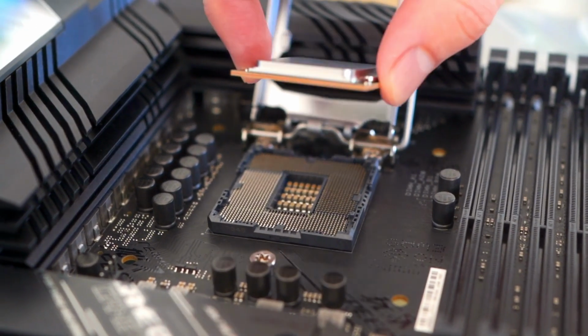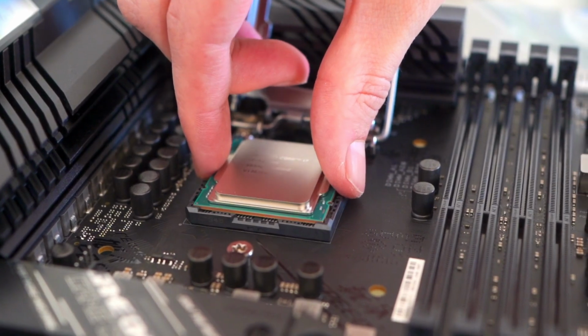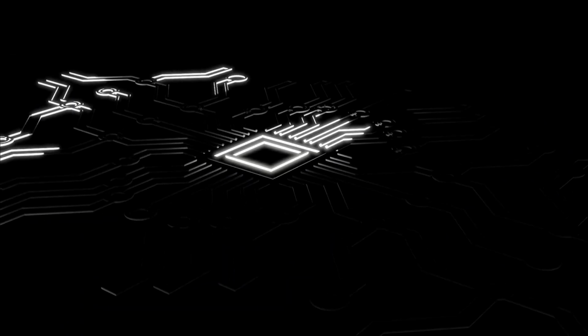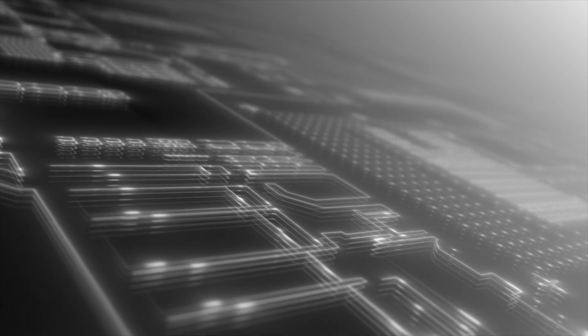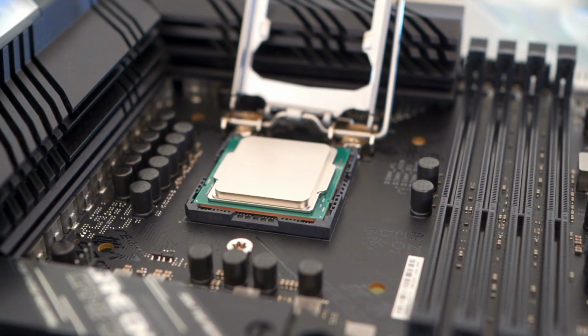Looking to build a powerful PC or upgrade your current setup? Whether you're gaming, streaming, editing, or multitasking like a pro, your CPU is the heart of your system, and choosing the right one makes all the difference. In today's video, we're diving into the top 5 CPUs of 2025, from budget beasts to performance monsters. Let's find out which chip is perfect for your next level build.